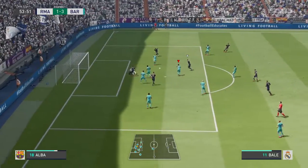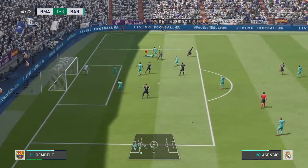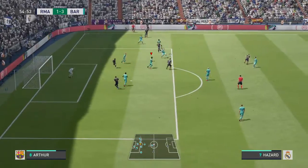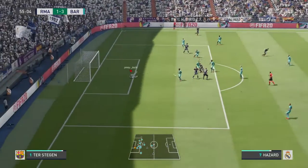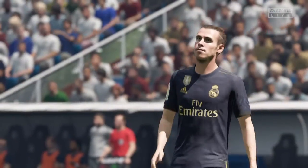Hazard! And it's a shot now! Pushed out by the goalkeeper. Brave blocking. Isco. Well, defender, I think, has shown him inside, but here he goes. Oh, they thought they were in, but the flag has gone up.